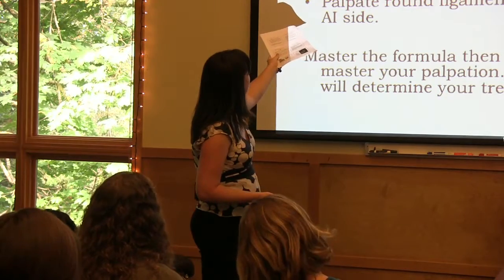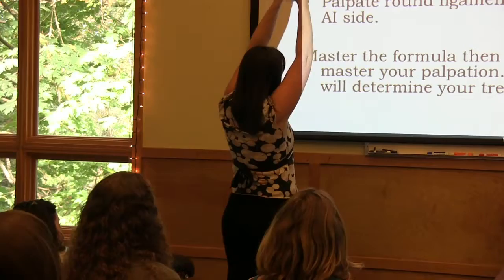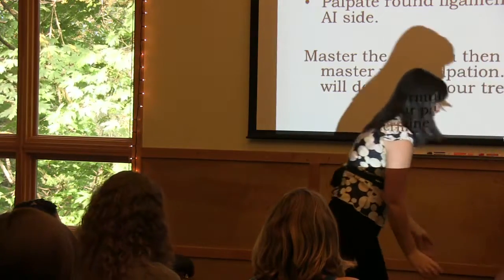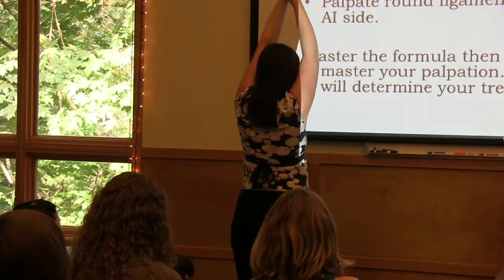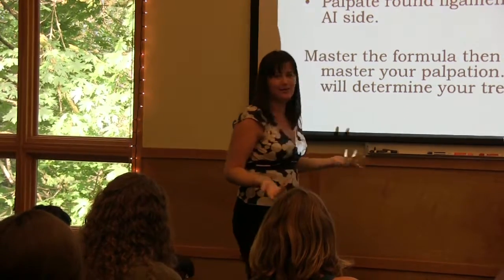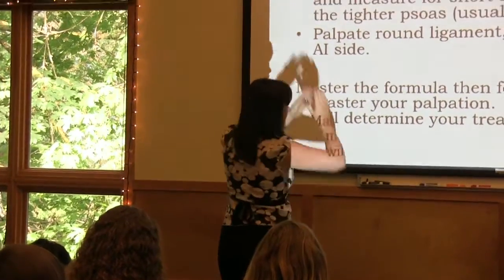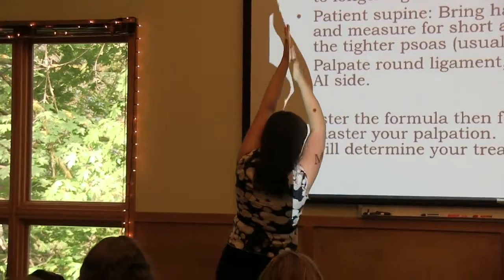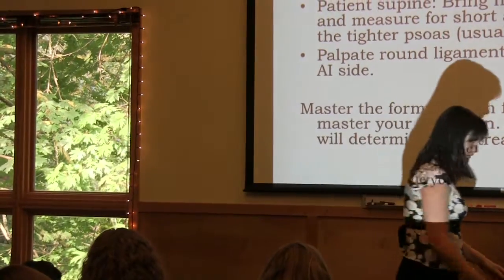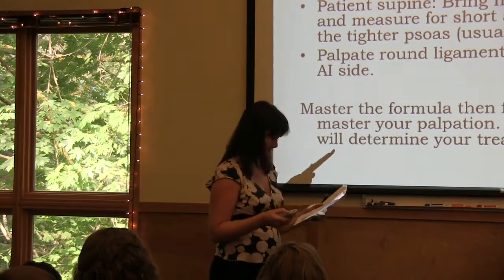Then with the patient on their back, you bring your hands over the head. This is another trick that Webster figured out, or maybe he stole it from somewhere else. And the top side, say, of shorter is the tight psoas side. Again, that totally makes sense from a biomechanical point of view. If the tight psoas is pulling your hip forward and pulling your whole body down, that's going to be the shorter arm side. But it's a nice trick, and cookbooks are nice for a reason.